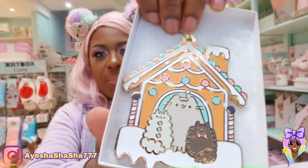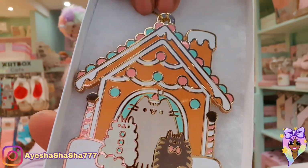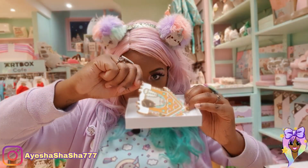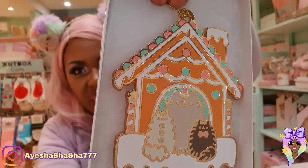I'm not gonna take it out of the box because I don't want anything to happen to this. Look at this. Oh, that is just absolutely stunning. Is there anything on the back? No, that's fine. Okay, so I didn't have to take it out of the box to show you anything. But look at this. That is stunning.